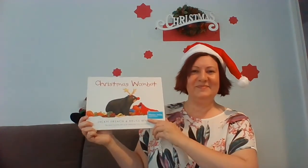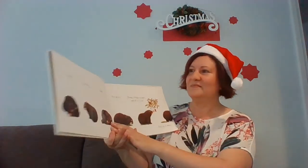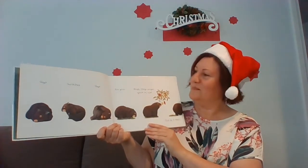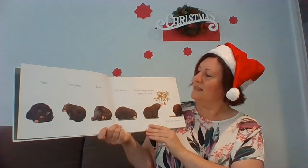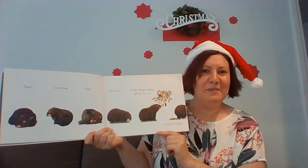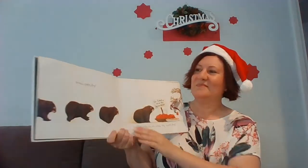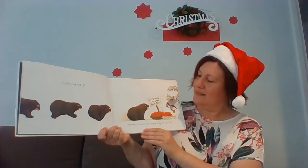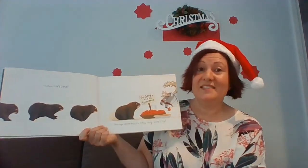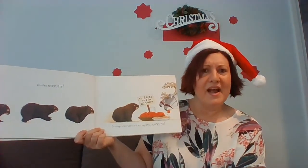Christmas Wombat. Slept, scratched, slept, ate grass. Dangly things bump against my nose. Got rid of them. Smelled carrots. There's a sign in the bowl of carrots. It says, for Santa and his reindeer. Strange creatures are eating my carrots.